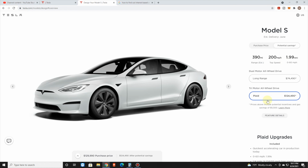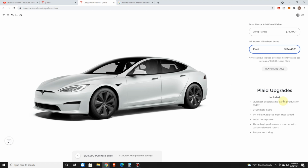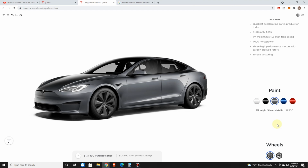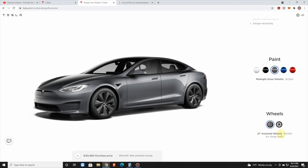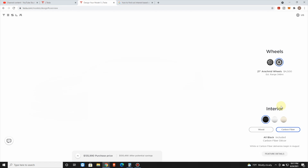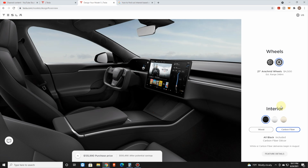So obviously I selected the Plaid variation, which the base price is $124,490. If we go down, I selected the Midnight Silver Metallic paint code for $1,500. The Arachnid wheels, because I just feel like these wheels right here, the Tempest wheels, are absolutely terrible, so I went Arachnid. On the interior, I went black with the carbon fiber, which is an included option. I'm glad that they don't charge anything additional for the carbon fiber. You can see how great that's gonna look with the carbon fiber here on the dash and in the middle.